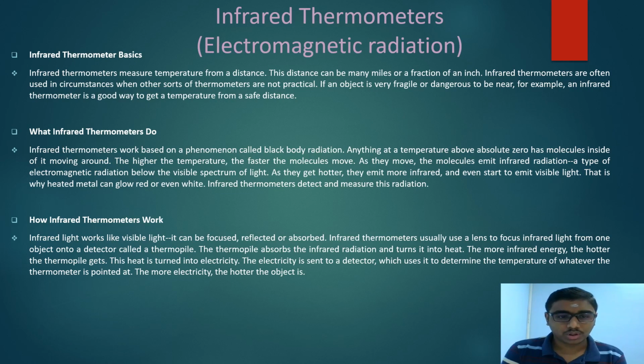How do infrared thermometers work? Infrared light works like visible light. It can be focused, reflected or absorbed. Infrared thermometers usually use a lens to focus infrared light from one object onto a detector called a thermopile. The thermopile absorbs the infrared radiation and turns it into heat. The more infrared energy, the hotter the thermopile gets. This heat is turned into electricity. The electricity is sent to a detector which uses it to determine the temperature of whatever the thermometer is pointed at. The more electricity, the hotter the object.